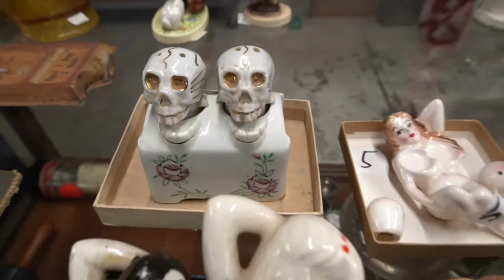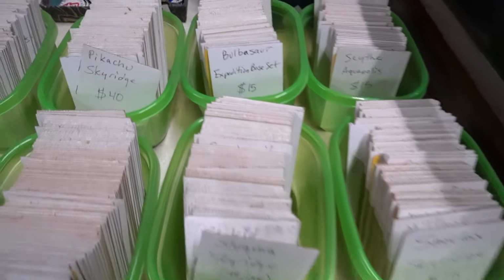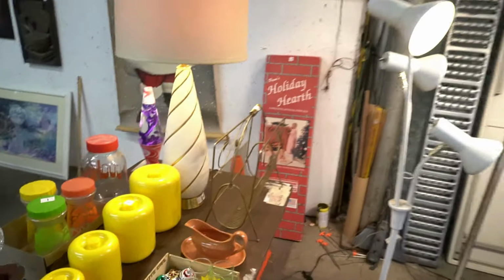1812. Thalaba the Destroyer. These salt and pepper shakers. What? These are all filled with sleeved up Pokemon cards. Look at all the cute mid-century stuff on this table. Love it.